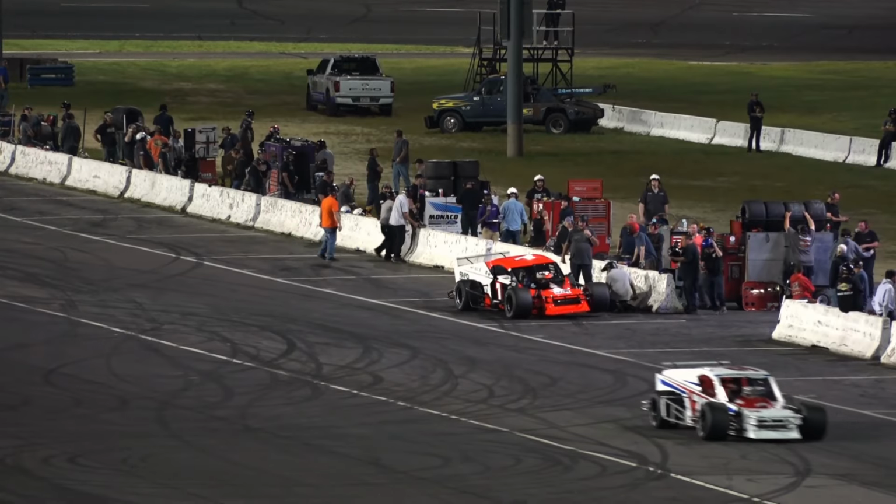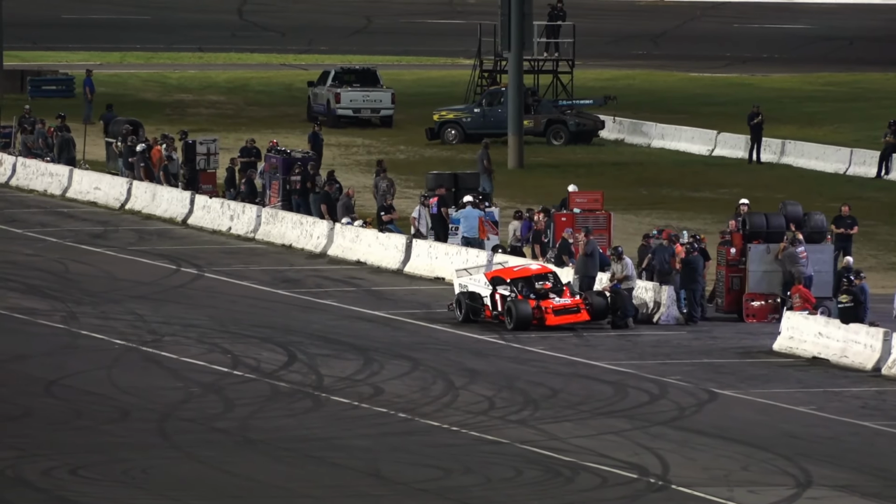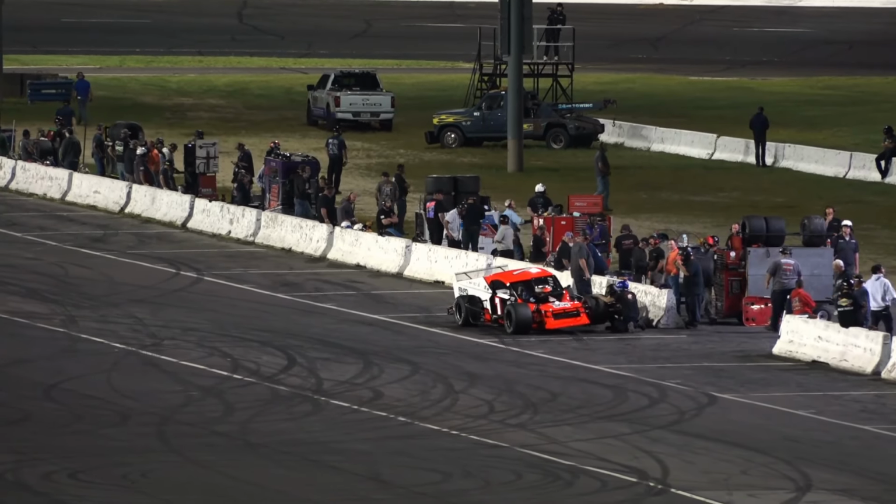Vassar also on pit road. They're going to jack up the left side of the 1 machine and see what they can work on with that car. He came late today, had a graduation to go to, had no practice, so his first laps on the track were at the green flag for this feature.